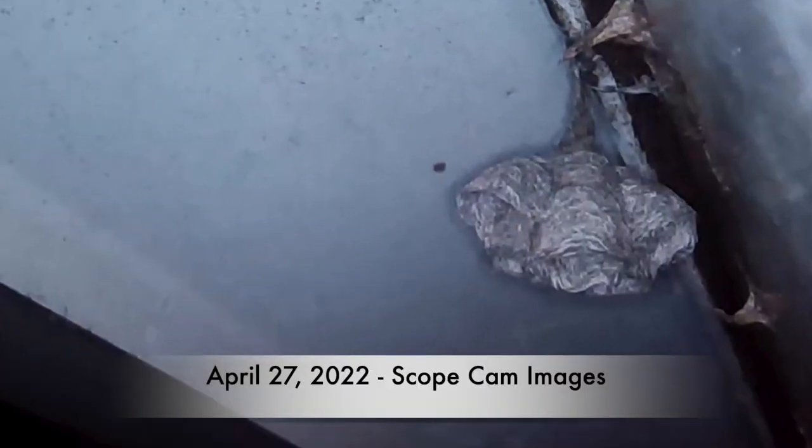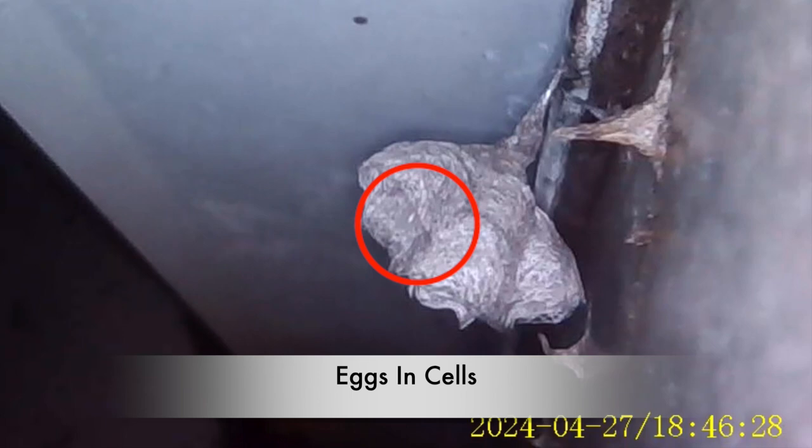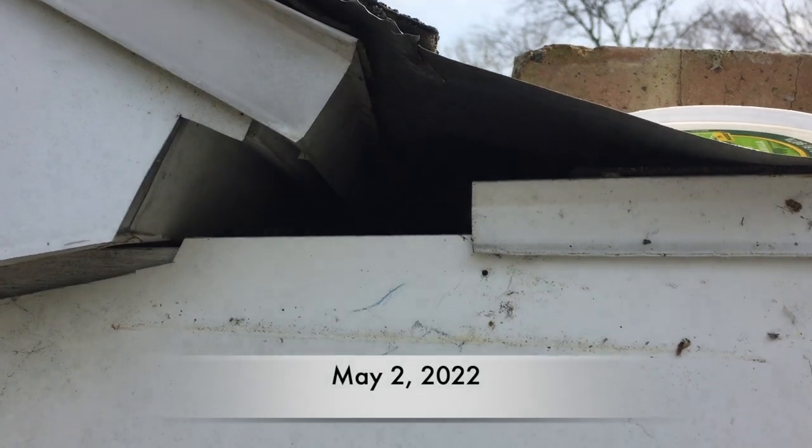Here on April 27th, we got the scope cam out and we put the cam into the space to see what we could find. Sure enough, there was a small nest being built. There were fresh eggs in the cells. There was just a few cells at that point, maybe four or five, and the foundress was working on that nest, laying the initial eggs. These will be the first few workers. It'll help her get that nest going.